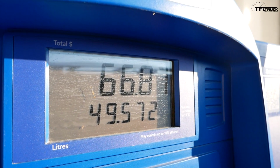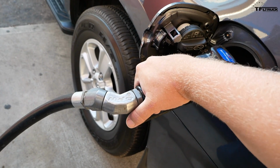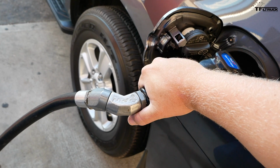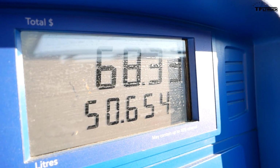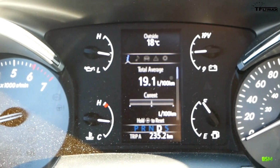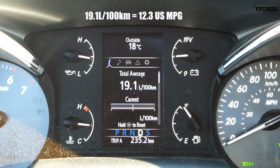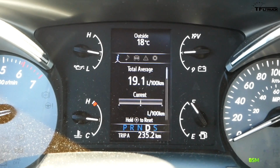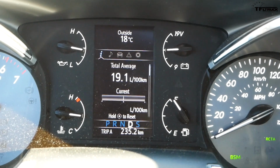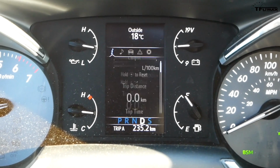Okay, there's the first click, so now we wait 30 seconds. And there's 30. And we're currently averaging 19.1 liters per 100 kilometers. Now it's worth mentioning the Canadian ratings for the Sequoia, which are 18.4 liters per 100 in the city, 13.8 on the highway, and 16.4 liters per 100 combined.